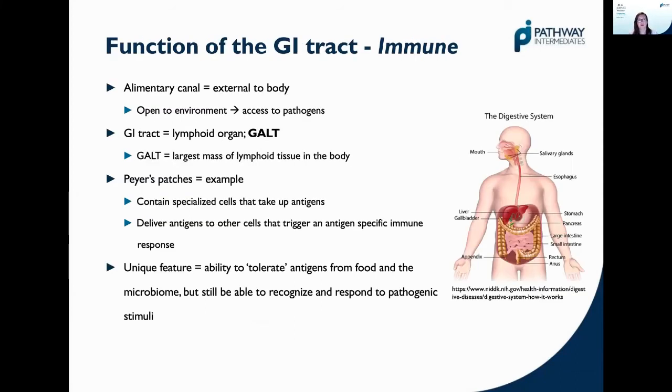So before, I also mentioned that the GI tract has an immune component to it. And this is very important if you think the immune system is involved in protecting us against microbes, and yet it has to work synergistically with microbes in our gut, commensal microbes that we want and in fact need to be there.